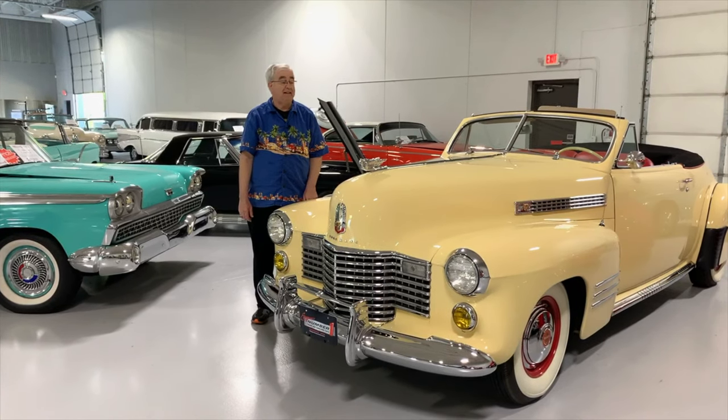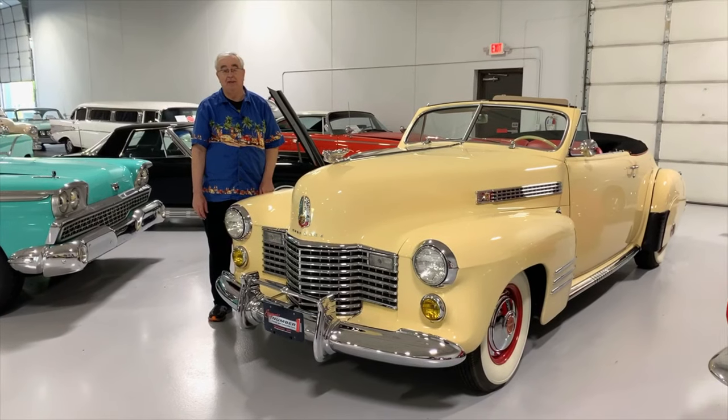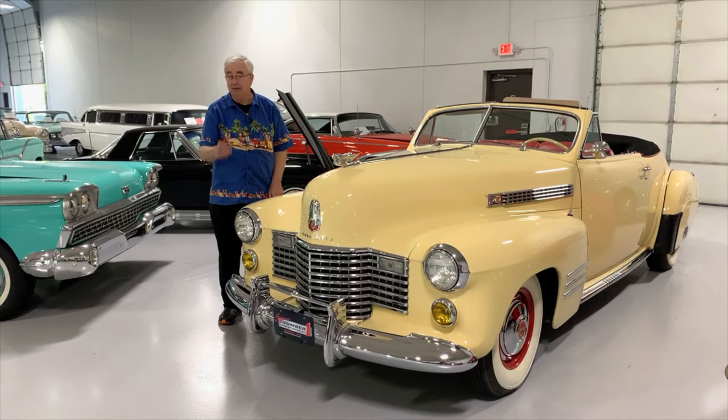Today, one of our latest acquisitions is one of the most beautiful pre-war Cadillac convertibles they ever made, a 1941 Series 62 convertible. Tell you more about it in a minute.